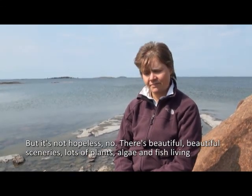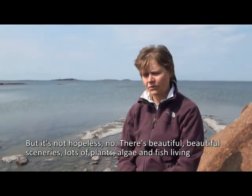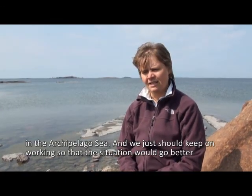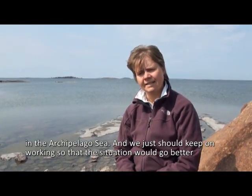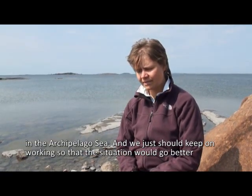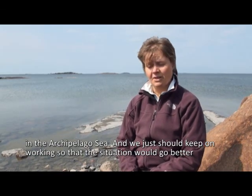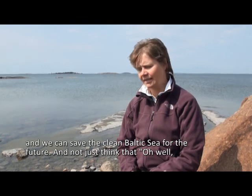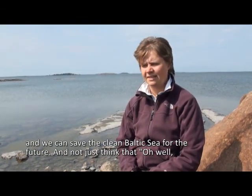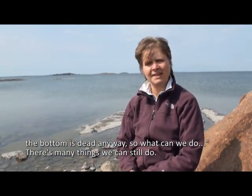But it's not hopeless. No, there are beautiful sceneries, lots of plants and algae, fish living in the archipelago sea, and we just should keep on working so that the situation would get better, and we can save the clean Baltic Sea for the future, and not just think, oh well, the bottom's dead anyway, so what can we do? There are many things we can still do.